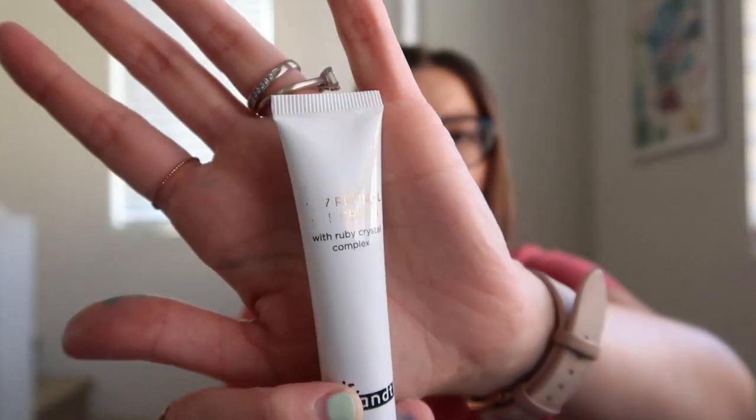All right, moving right along, I have this retinol eye cream. I'm sure it was called something else, as you can see from the label. It's kind of rubbed off. I got this in a BoxyCharm. This is the retinol eye cream with Ruby Crystal Complex by Dr. Brandt. I didn't see anything. I didn't see any changes with this.